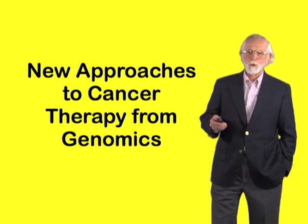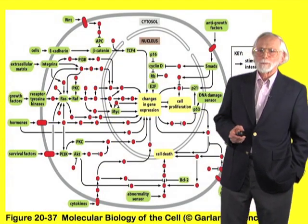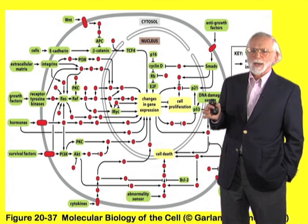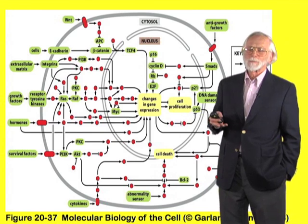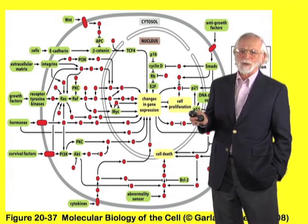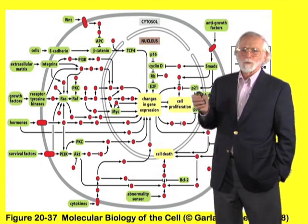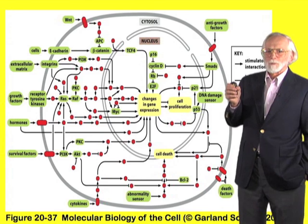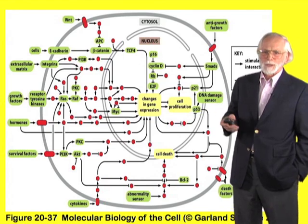Which brings us to therapy, which is always uppermost, or usually uppermost, in the public mind. In using genetic lesions in cancer to guide our development of therapies, we are designing an intervention in the elaborate circuitry that controls the lives of our cells. And this is a simplification of that circuitry. The real thing is hundreds, thousands, perhaps tens of thousands of fold more complex. And represented by the red dots are nodes in this circuitry where either a proto-oncogene or a tumor suppressor gene resides. And we would like to target our therapeutics to those nodes that are malfunctioning in the cancer cell.